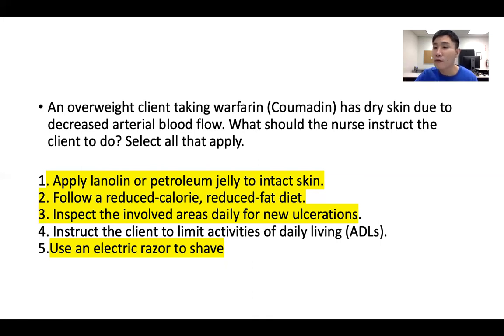It's specifically used for dry skin, usually in the hospital, to prevent the development of pressure ulcer wounds and stuff like that. And definitely we can use that on intact skin. If this had said moisturizer, then it would be a different story, right? So number one, correct. We want that.